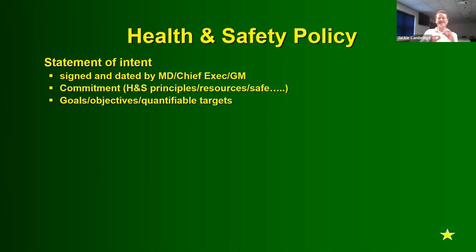The statement of intent shows the company's intent of what we're going to do with health and safety, how we're going to go about it. You sign it by the top person because that shows it's a serious thing. It's not just a junior manager or some supervisor who decided to do this. If the top person signs it, it shows the importance of it. It shows that commitment. In statements, we give a commitment to the health and safety principles, making sure the resources are available to keep people safe. In the statement of intent, we talk about how the company will set goals and objectives.